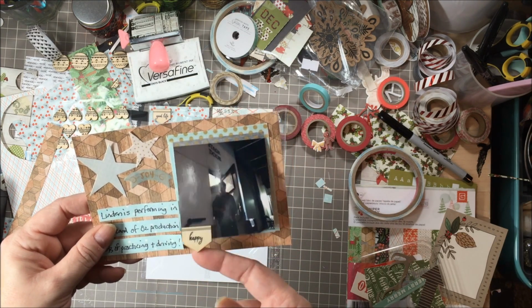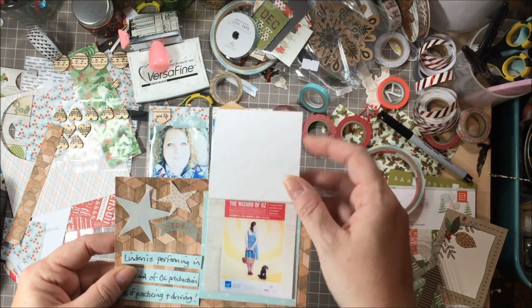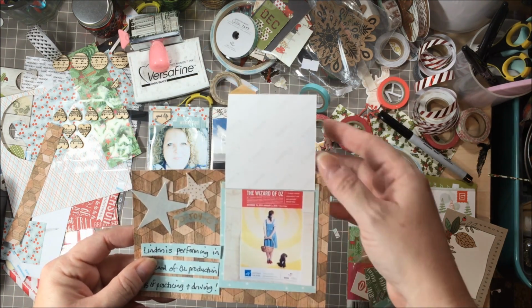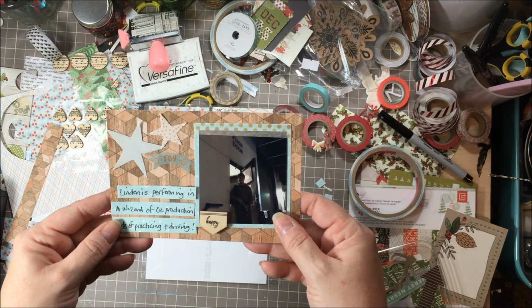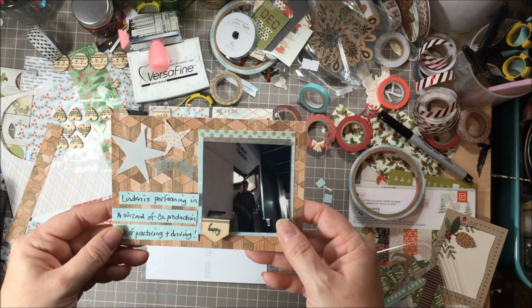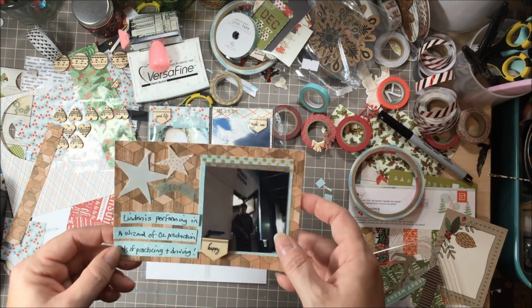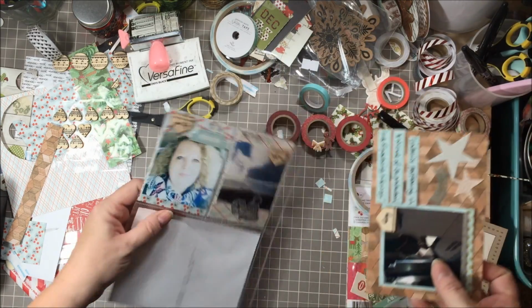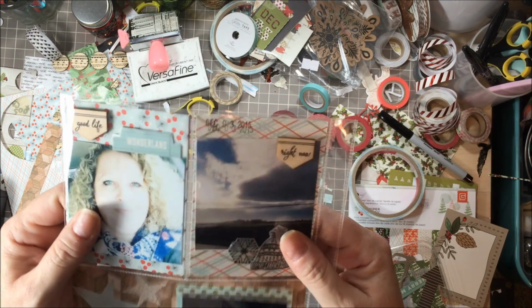And I've left this little tab here so it'll make it easier to open and close, and that way you can see the Wizard of Oz poster that we have that talks about where he is for the stage door at Gateway Theatre in Richmond. So again, this is finished, and this will just slide into this pocket here. And then I am done day 1, 2, and 3.